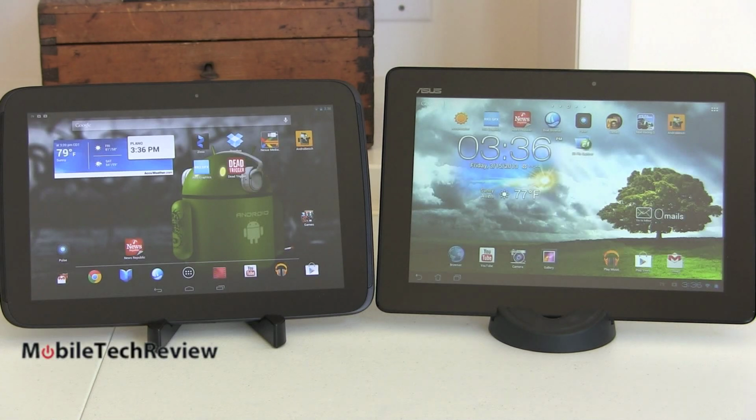The AnTuTu benchmark for the Nexus 10 was 13,658 versus 12,421. GL Benchmark 2.5 for the Egypt off-screen classic test, 43 frames per second on-screen and 34 frames per second off-screen for the Asus MeMO Pad, and a very impressive 50 frames per second on-screen and 89 frames per second off-screen with the Nexus 10. So you're getting more performance, you're getting more speed.